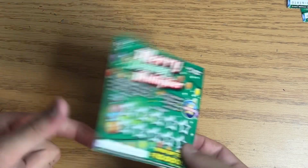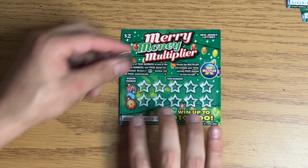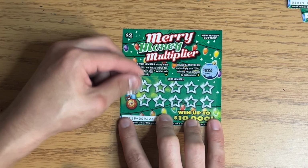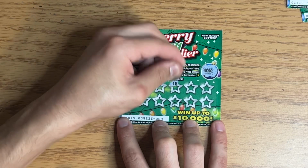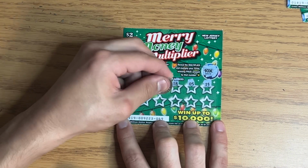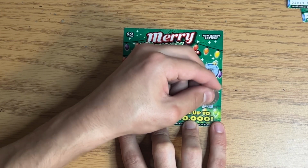So we got 10, 15, 17. Come on, give us $5 and we have profit. Let's go. Oh, we got a 10x multiplier. Come on. 6, 7, or 16.